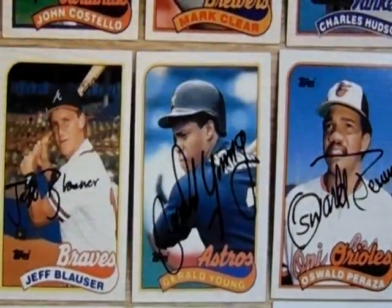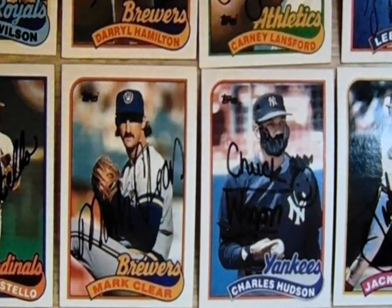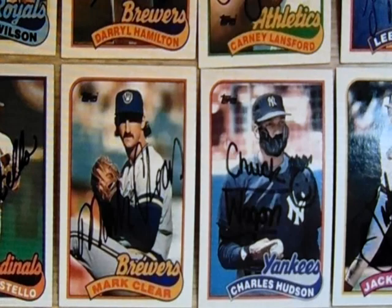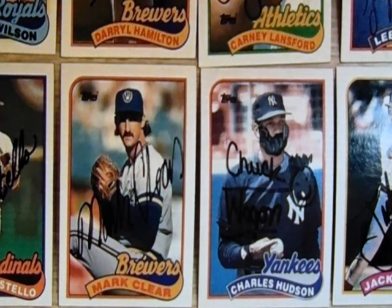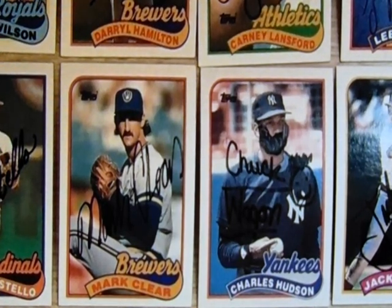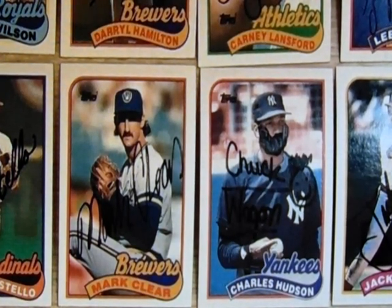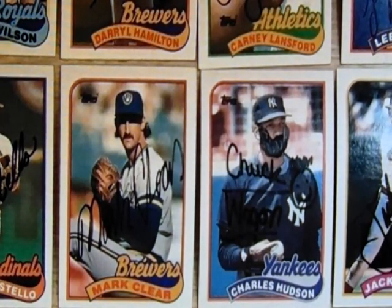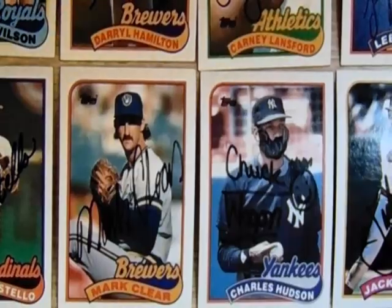So another couple things to point out about this auction in particular. Take a look at Mr. Charles Hudson here. Somebody actually signed the card Chuck Wagon. Now, I don't know Charles Hudson, but I'm guessing that he would probably not do that to his card when he signed it. That's just a hunch. I could be wrong. But most players don't do that to their card when they sign it. Now, I'm not saying that Mr. Hudson may not enjoy doing that to his cards, but that definitely is a red flag.